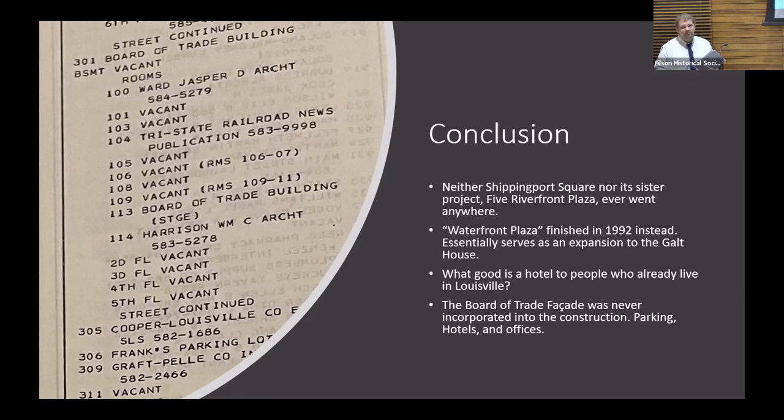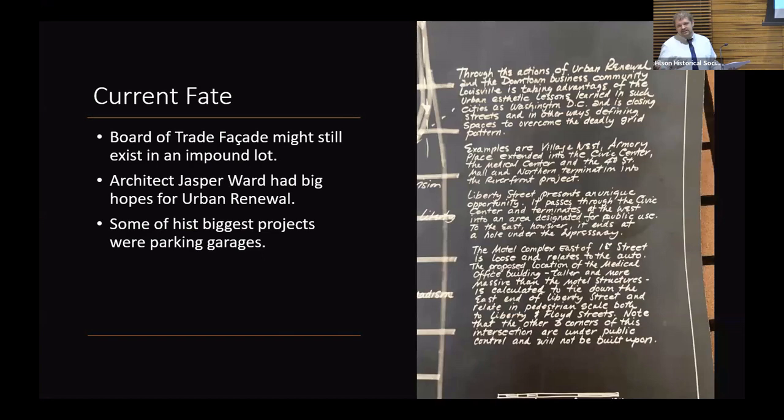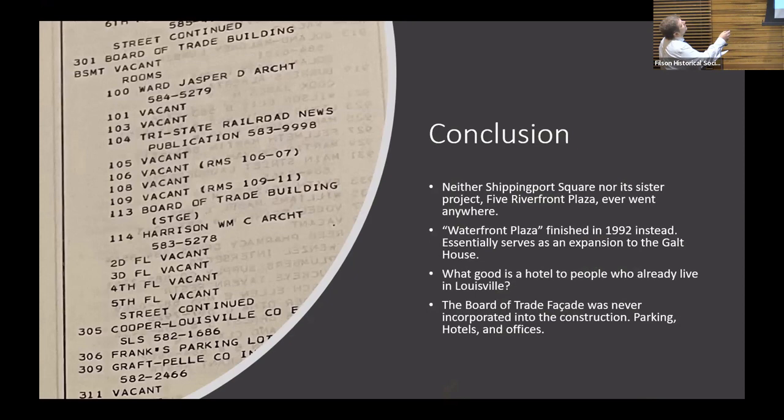But one thing that was interesting to me, while going over the city directories, this one's from 1965, and you can see right here at the top, the name in the Board of Trade building, mostly vacant. So there's maybe some legs that criticize how the building is being used. It wasn't necessarily bustling, but you can see up here the name Jasper D. Ward, Architect. I'm the AIA CKC fellow for the Filson Historical Society.